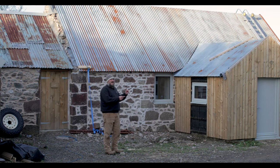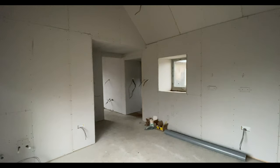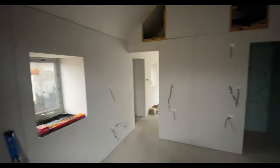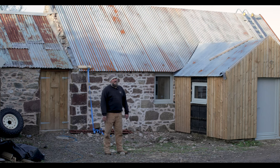In Scotland, they're called a but and ben house, which is basically two rooms with an entrance. One they call the outer room, one they call the inner room. The outer room is always the kitchen, and the inner room is the bedroom, and we've kept it exactly the same. I mean, it's tiny, it's truly a tiny house, but wow, it's going to be great.